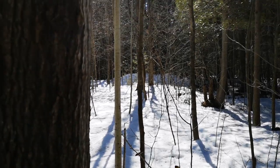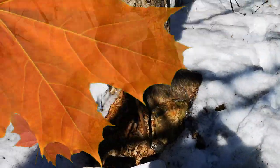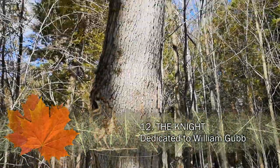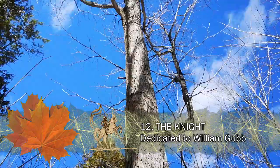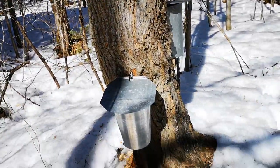Right there. Let's go. Oh boy, here comes more wind. Here we have number 12. Good tree. Been tapped many years now. Hope you can still hear me with all this wind. But yeah, this is a really good tree. We got 2 on it.